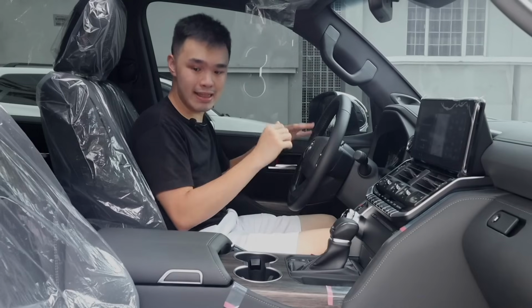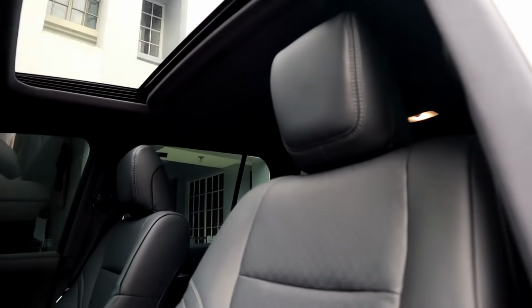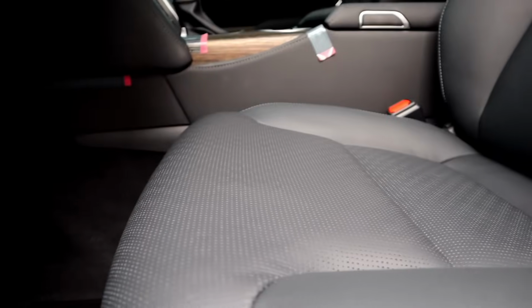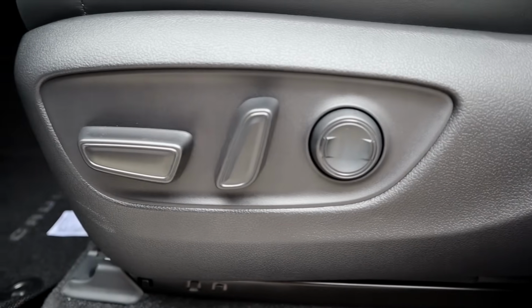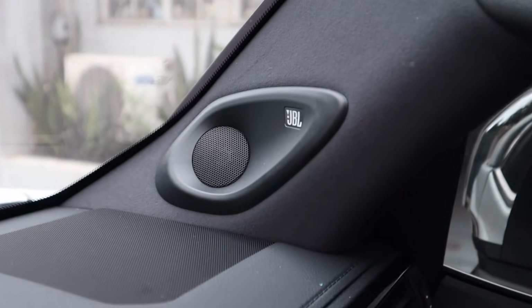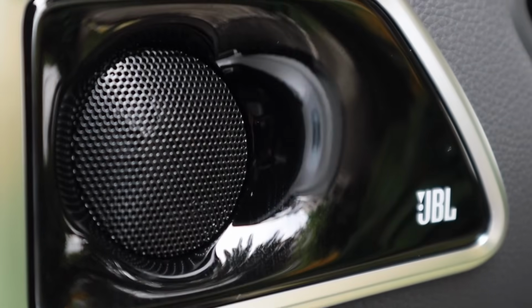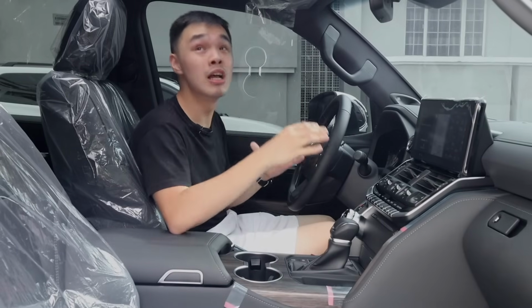Now, the seats in the car, they are really comfortable, way more comfortable than the LC200. It's really soft too, and as mentioned earlier, they are both heated and cooled, so it's easy to find your perfect driving position with this one, because you also have 8-way power adjustable for the driver's side and 6-way for the passenger. The speakers in this car, it comes with a 14-speaker JBL sound system as opposed to the 10 with the lower trim. However, honestly, it's not exactly the best. I mean, it is pretty good, but I expected better. Up top, you also have a huge sunroof for this one.